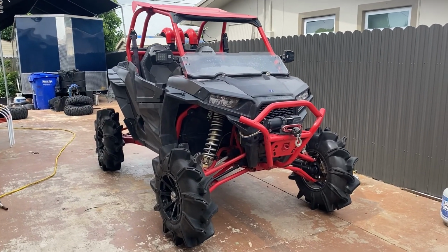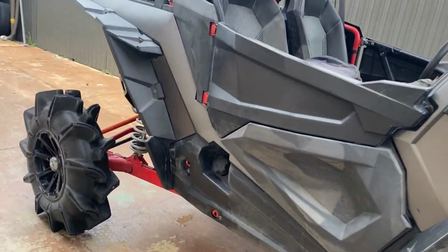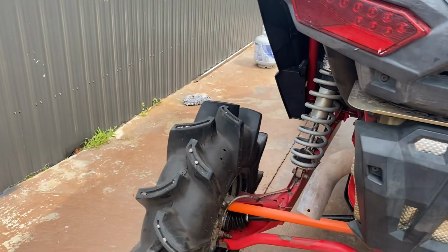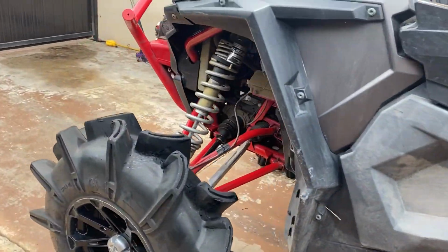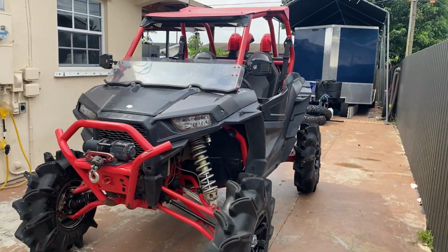Well, I'll tell you what. Just from moving it from here to there, it did not ride so comfortable. Could be the way it's sitting. Could be the tires need a little bit of air, but so far not impressed. On the street, I'm sure in the mud it'll be a beast. Definitely looks super cool though.